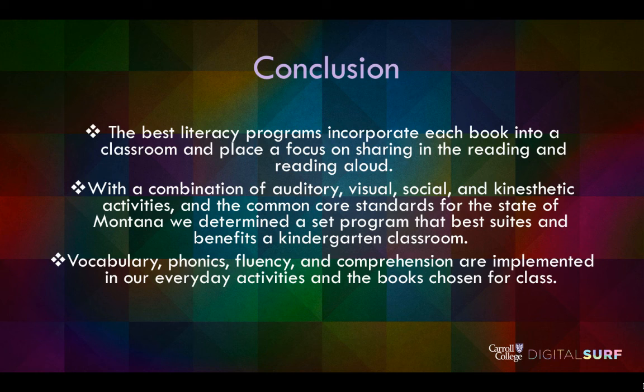Additionally, we found that the key components of our everyday lessons will consist of vocabulary, phonics, fluency, and comprehension. We placed an emphasis on these elements of our literacy program through both engaging class and individual activities, along with the books we chose.